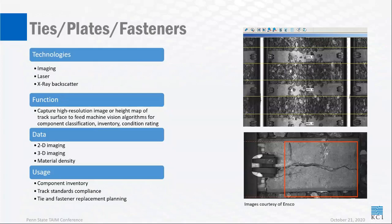And the resulting information is used to stay in compliance with track standards, plan spot maintenance for localized problem areas, and plan large-scale capital replacement projects as the ties along segments of track degrade over time.